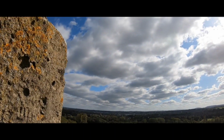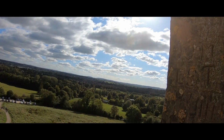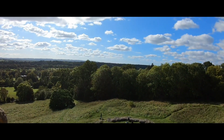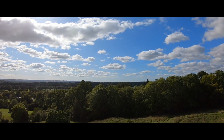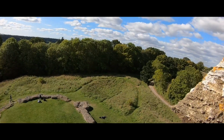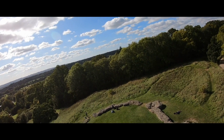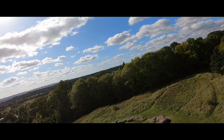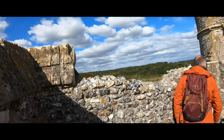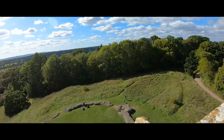Look, fancy the view now. See the canal. Right, so over there's the steps, and there's that little tunnel through. Yeah, this is all the castle. Big.